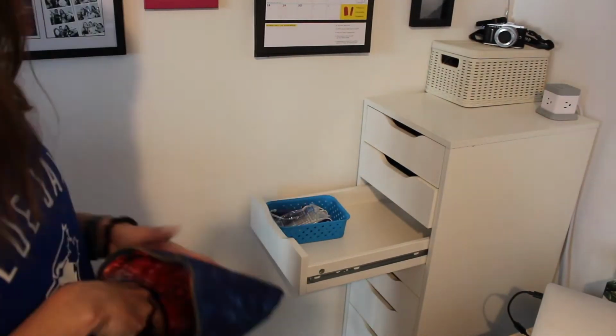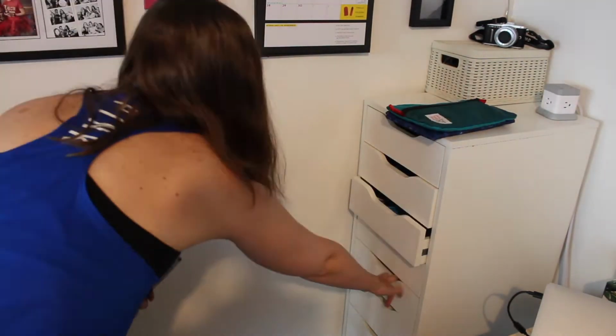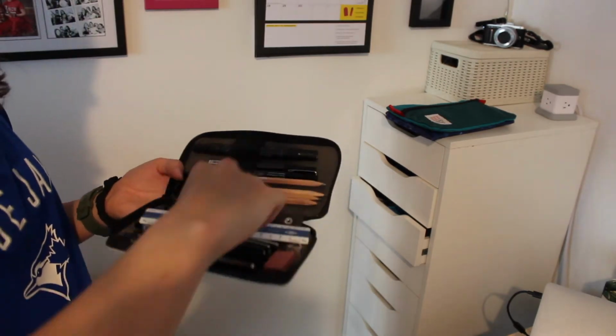Throughout this process, I've ended up finding 3 or 4 different pencil cases. I've currently kept all of them because I'm not quite sure which one I want to keep.